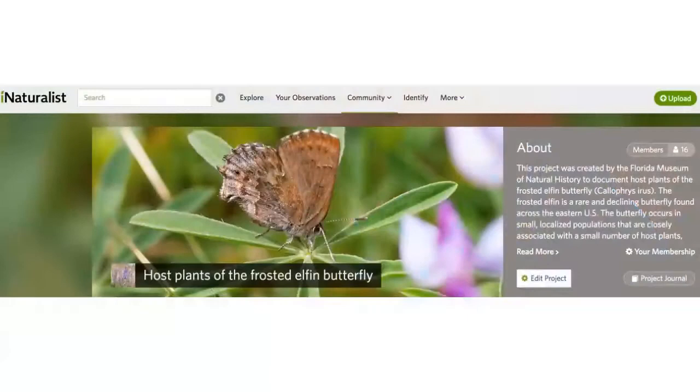We've also made a project on iNaturalist to hopefully help us find new populations of its host plant and eventually new populations of the frosted elfin as well. So if you currently live within the frosted elfin's range, please keep your eyes peeled for its host plants. Again, that's sundial lupin and wild indigo. And please upload your observations to iNaturalist, which will go directly into this project.